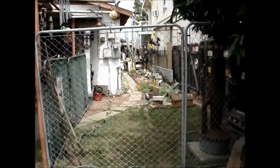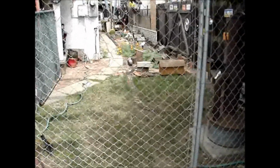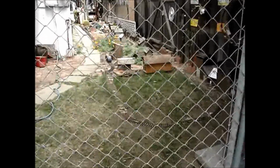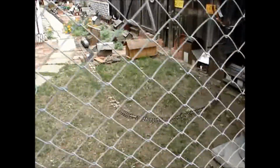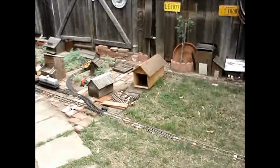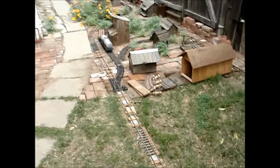Yeah, I had to put this fence up, keep the dog out while I'm working on the railroad here. You can see that track that I had up front. Yeah, I brought it back here. And now I'm just working on getting it leveled out. It runs, but I just gotta level it out. Let's get over here. So anyway, yeah, I guess I'm just working on leveling it out.